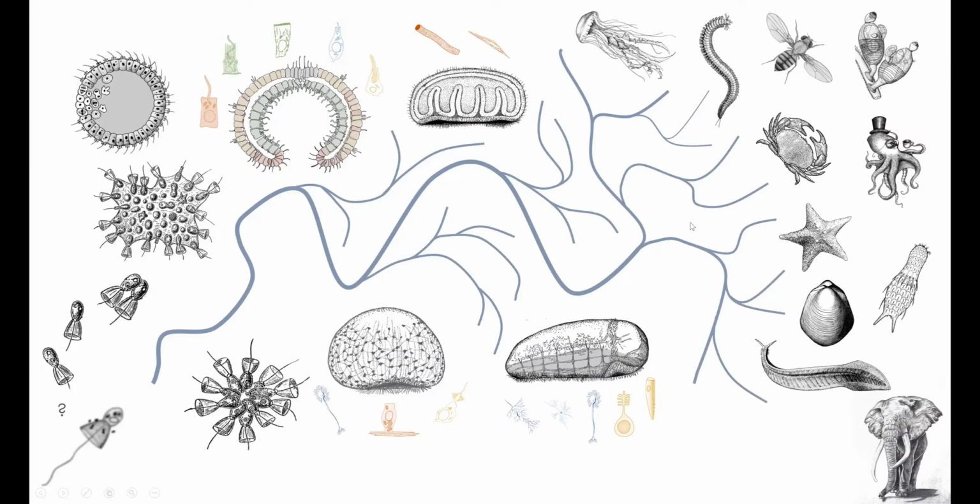And the animals today can have hundreds of different cell types. And some of these cell types can be very specific to these animals. For example, some of you might have experienced the piercing cnidocytes of the tentacles of jellyfish, for example.